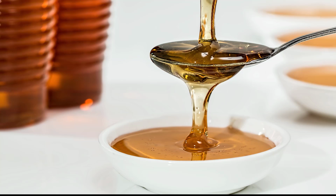In a blender, mix 1 tablespoon of honey and 1 ripe tomato until smooth. Apply to skin and leave on 20 minutes or until dry. Rinse with cool water and pat dry. Repeat 3 times a week.